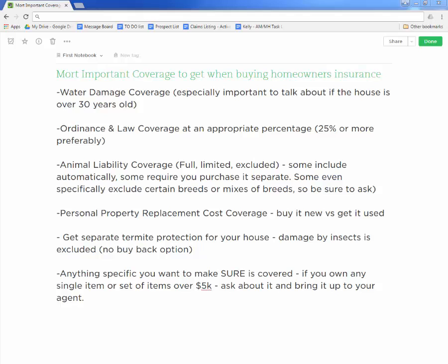Animal liability coverage. So think dog bites. It can be anything else regarding an animal. So if the dog runs out in the middle of the road, causes a car accident, that can actually fall under animal liability. Or if the cat scratches somebody in the eye, that kind of thing. Many companies will include it at a limited amount, $25,000 or thereabouts.